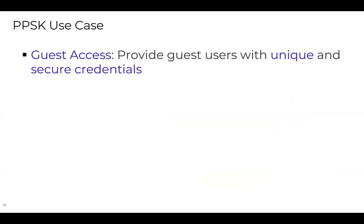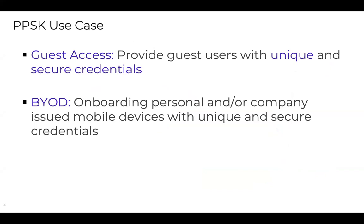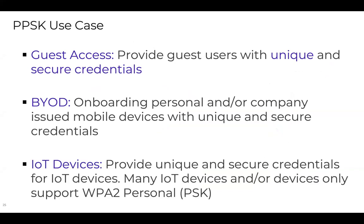So PPSK use cases. Guest access, for example. We can onboard guest users with unique time-based credentials. So a key can be valid, for example, 8 hours, 24 hours, 1 week, and so on. It can be stored in the cloud, and it can be stored on the devices itself, on the APs. We can onboard personal devices and BYOD devices with a unique and secure credential. And especially for IoT devices, many IoT devices only support the WPA2 personal authentication and not RADIUS. And with PPSK, we can create a secure and unique credential for every single IoT device. So I will switch over to my ExtremeCloud IQ account.